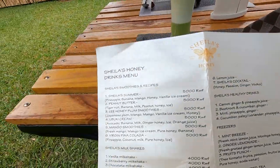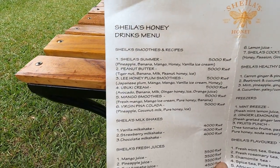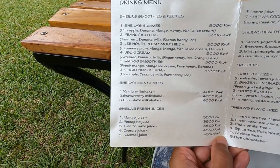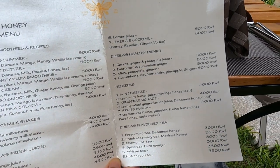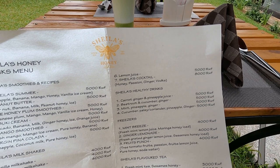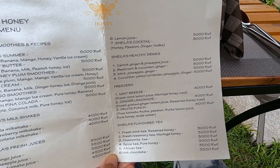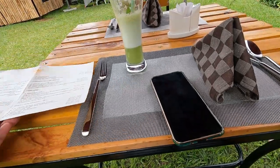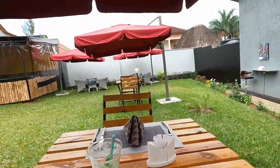Now on the back side, you can see the drinks menu where they have smoothies, milkshakes, fresh juices, freezers, healthy drinks, flavored teas. They have a large variety of items. So definitely come spend some time, enjoy the beautiful outdoor scenery as you are taking your meal.